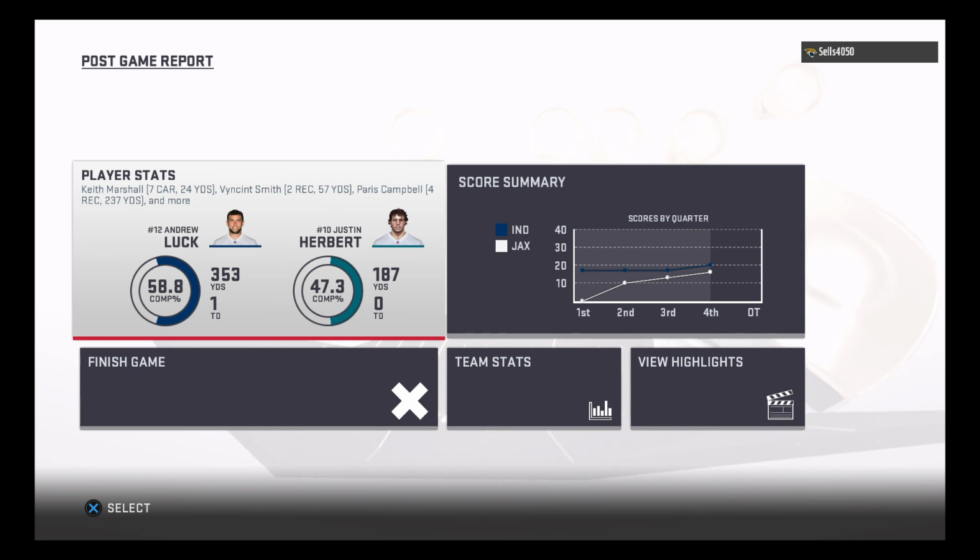So for Indianapolis, the great run they've been on continues as they move to 9-1 now. And they'll get another road test next week as they head to Oakland to take on the Raiders. Meanwhile, for Jacksonville, it's a bit of a setback as they drop to 6-4 now. And they'll try to make amends next week as they host the New Orleans Saints.